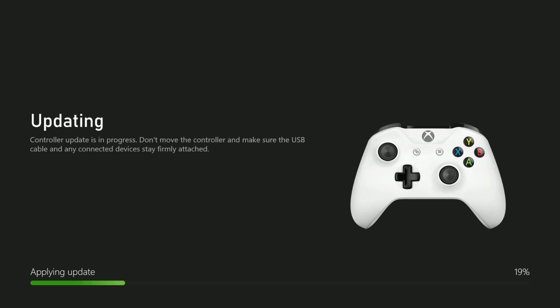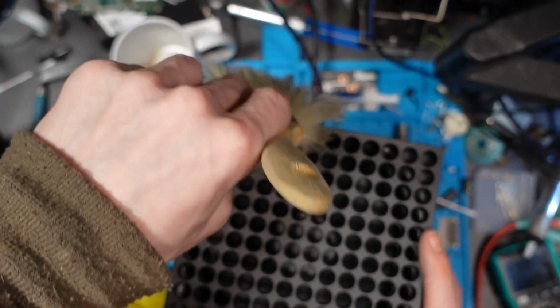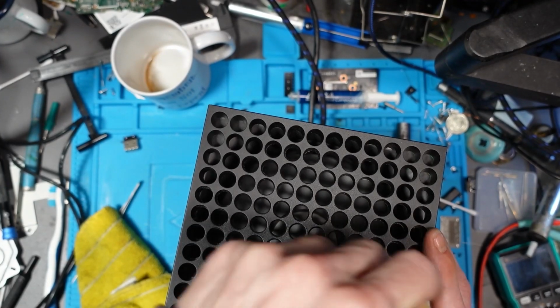While I'm doing that, I'm going to clean off my console. So I'm going to spray it down with some isopropyl alcohol. It's got a little bit of thermal paste and stuff on the front of the case, so I'm just going to give it a clean. Just to show you it's the same one, I am brushing this down as well. So I'm getting rid of the dust out of these holes, because this is now my new console.